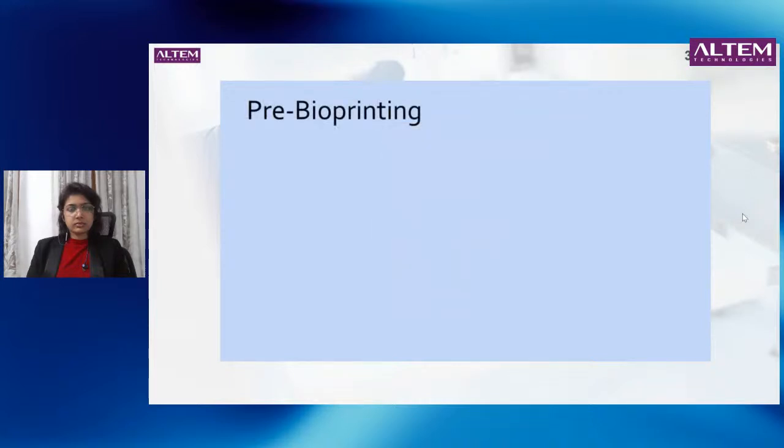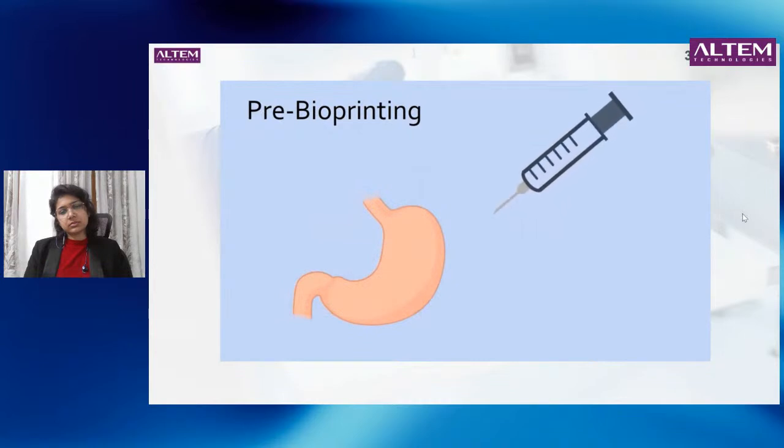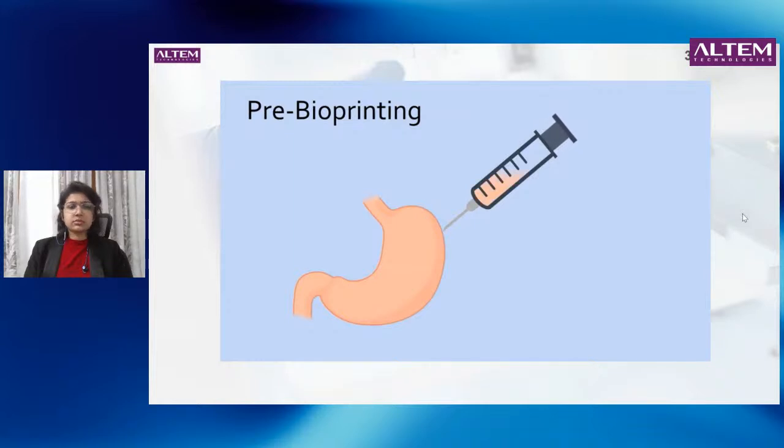The first step in the process is known as pre-bioprinting. Here, the desired product is determined and studied. Oftentimes, 3D scans, such as CT scans or MRI images, are taken of the desired product and are then converted into a series of 2D images to serve as a template for the different layers. Cells are then isolated and extracted from an organism, which is often the recipient of the product, in order to create bioink.